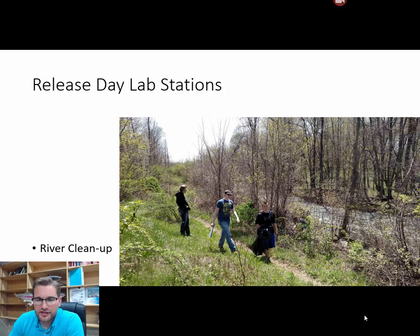We also do a river cleanup. Students take garbage bags, they walk the length of the river, and they find any garbage that is stored in rocks or crevices or in the water. We've had years past where kids have pulled full bicycles out of the creek right below the dam. And we've moved a lot of garbage over the years.